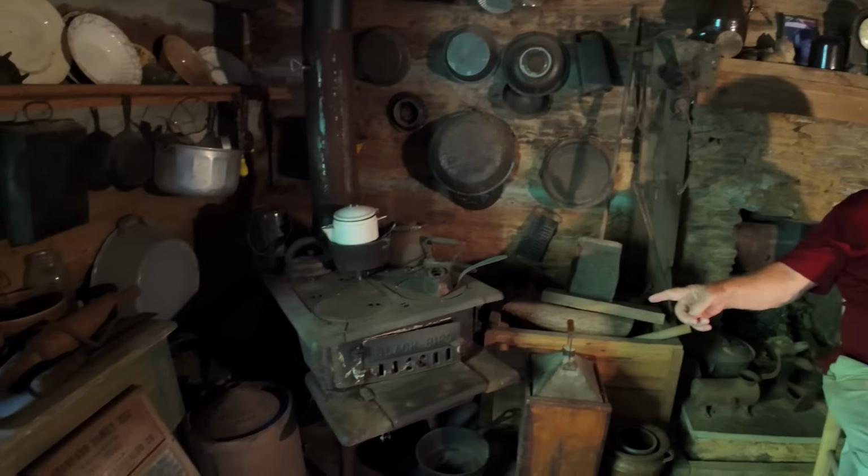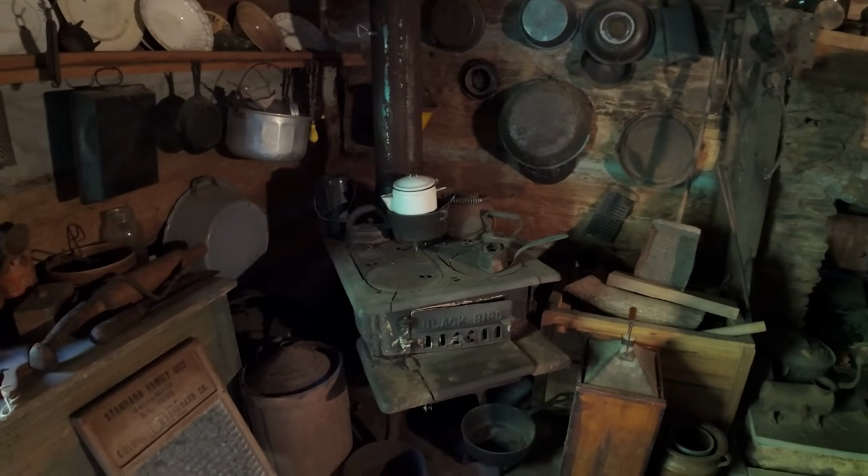But wow, anyway, it was something else. I guess I had a good childhood. Believe it or not, that little stove has an oven. Does it? Wow.